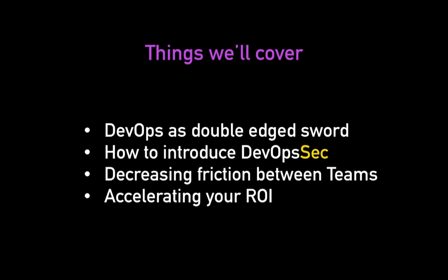So let's just look at why we're all here today. We all want to build better apps, and we want to work to be better together within teams and then amongst teams. And we definitely don't want to get hacked. So let's look back at how we got here.